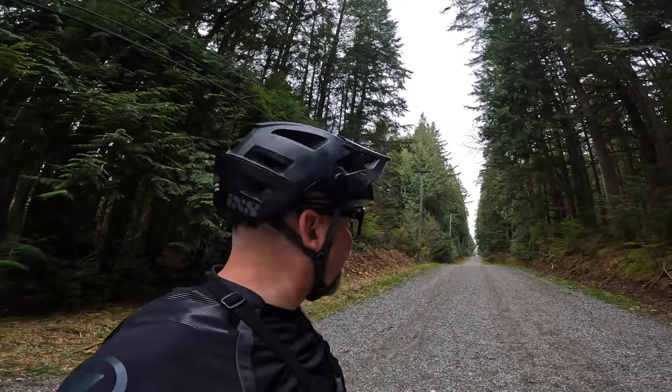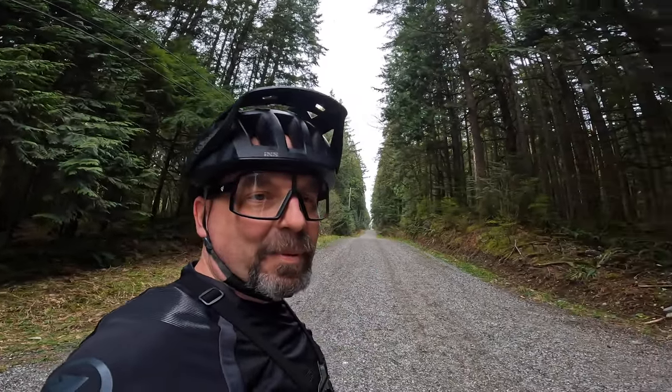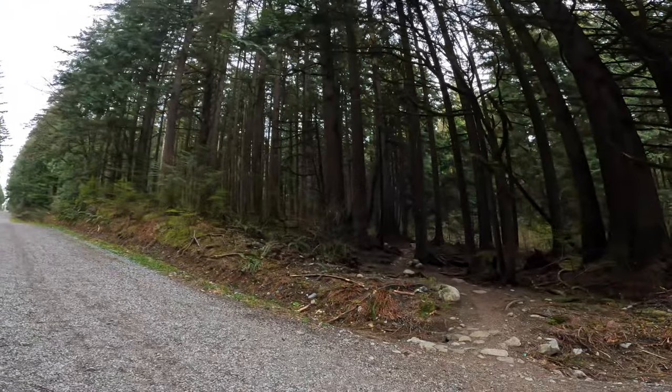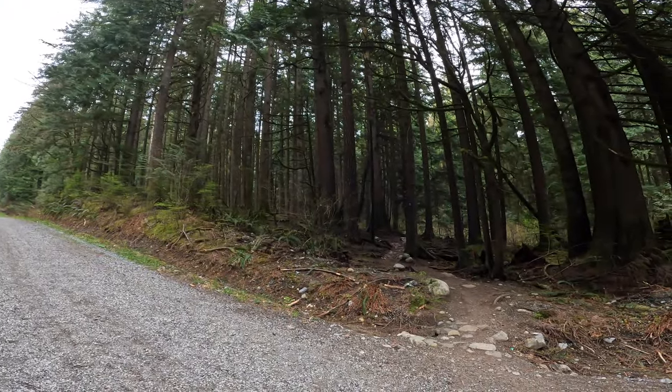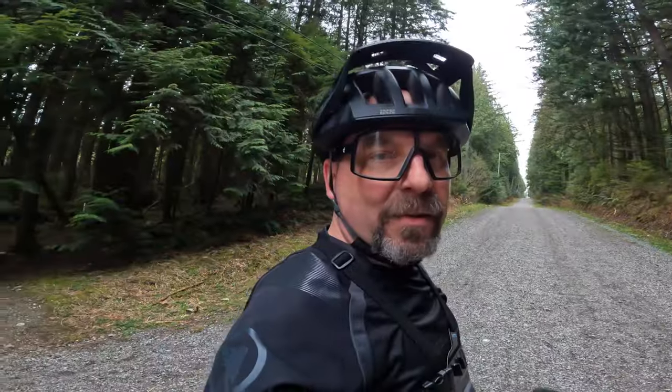Mentioned earlier, my riding is all single track. There is a big gravel climb here to get you up to the top, but I'm gonna be taking the climbing trail, way more fun and more realistic for how I enjoy riding. So let's go.